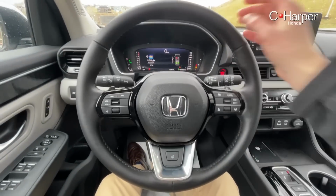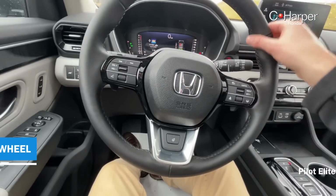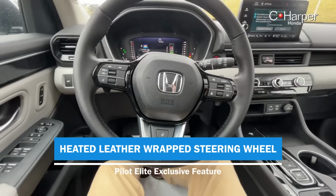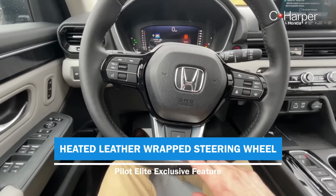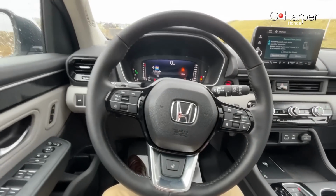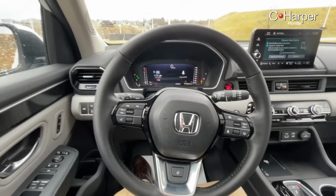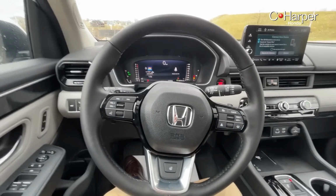Here's our all-new steering wheel for the 2023 model. As you can see, leather wrapped with these little indentations on them, which are very nice. It is heated in the Elite trim, which is beautiful for a cold climate like we are in here in Pennsylvania. We have paddle shifters to control our 10-speed automatic manually if you so choose.